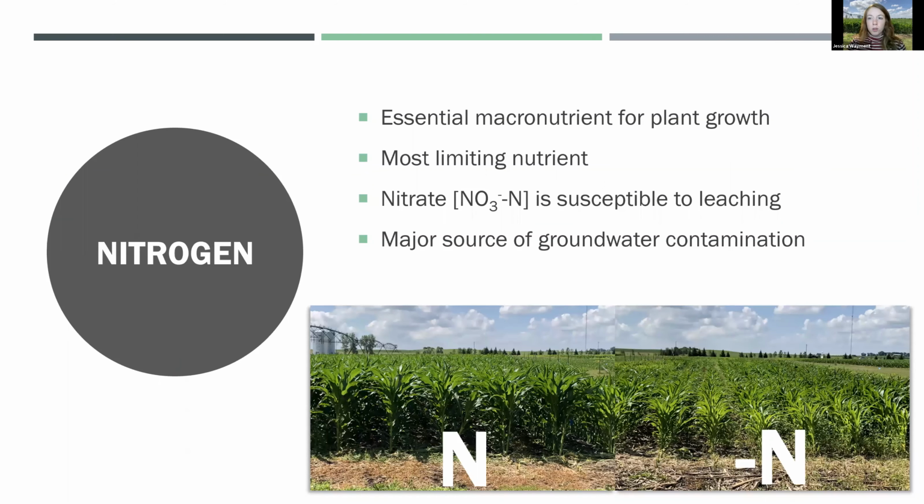So nitrogen is the most limiting nutrient in non-leguminous crops. And because there's little toxicity concern in corn with over-application, it's commonly over-applied to ensure crop yield. And nitrogen in the form of nitrate is easily leached through the soil. And agricultural sources are a major source of nitrate contamination.